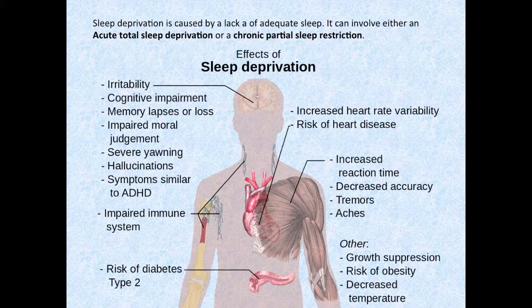The effects can include significant changes in brain activity, which include things like irritability, cognitive impairment, memory losses, impaired judgment, actual hallucinations, and even symptoms that are similar to ADHD. So, a dysregulation of attention. Sleep impairment can also impair immune function, which leaves the person very vulnerable to infection. It also can delay illness recovery, and it can actually cause illness.